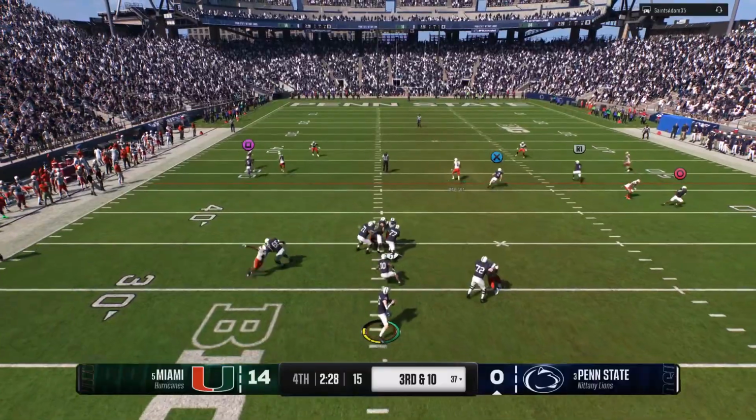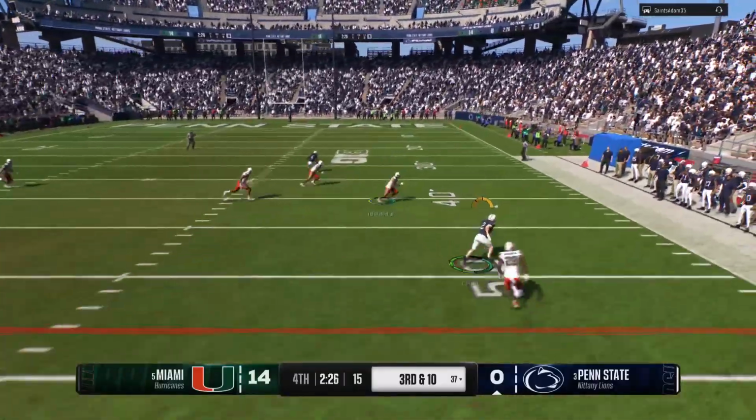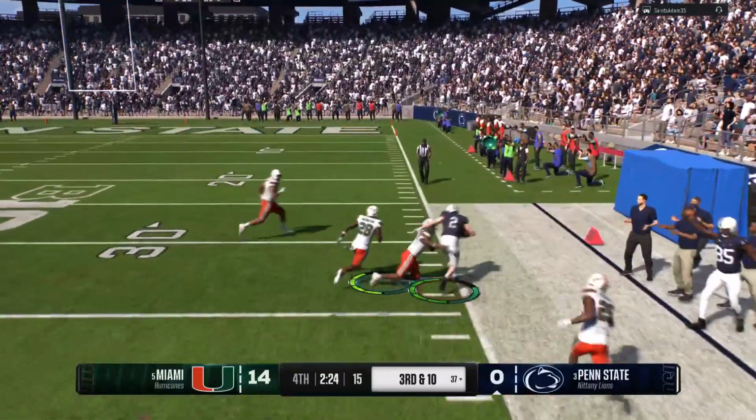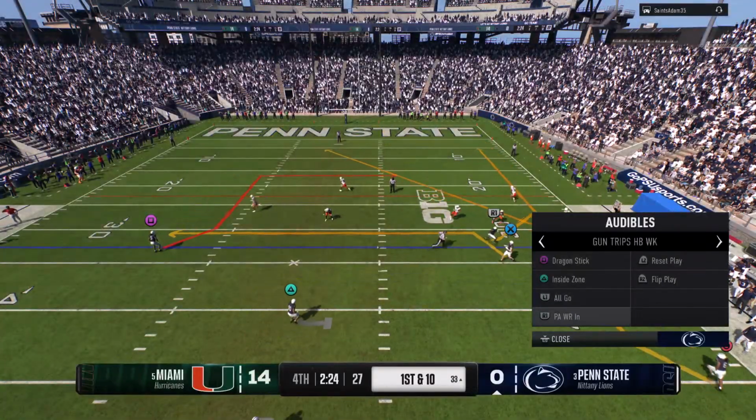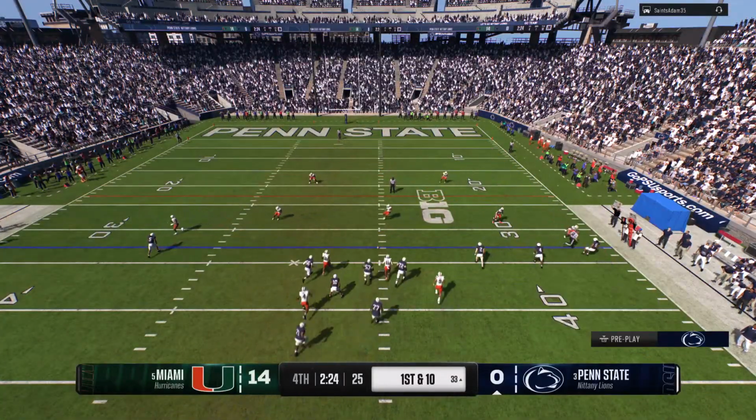Looking to pass. It's Allen. Quick throw to his receiver. Finds a man open on the right side downfield. Out of bounds after a nice gain. Finally, a positive play from this offense.